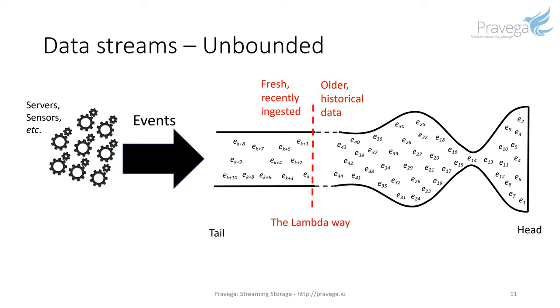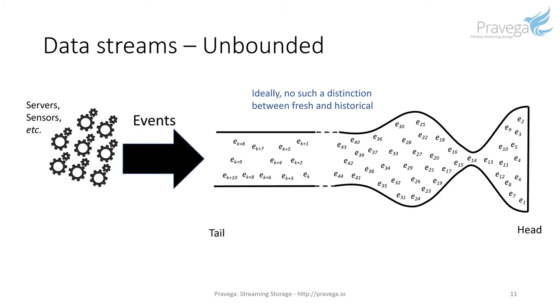But the reality is that it would be ideal for applications that they didn't have to make such a distinction, that they could ingest a stream. Of course, they can get rid of data in the stream, truncate and so on. But if they need to keep the data, then they should ingest the stream and keep it as a stream for as long as the data is needed. So no such distinction between fresh and historical data.